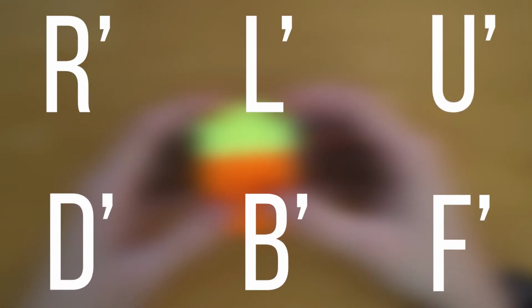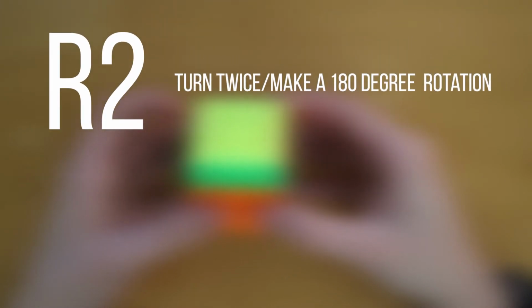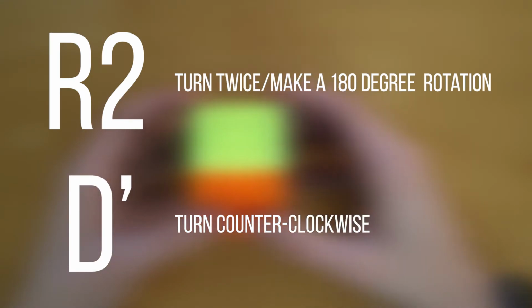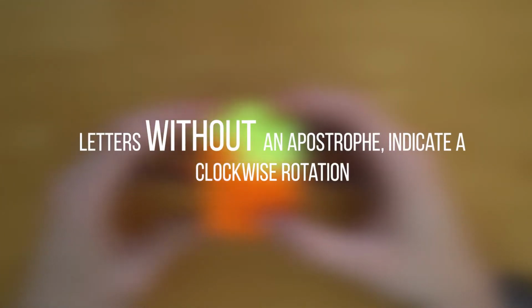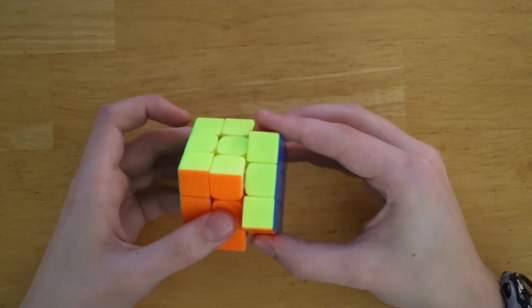You may notice an apostrophe or a number 2 after some of the letters. Those tell you which way to turn the face. The 2 means turn twice, or a 180-degree rotation, and the apostrophe means counterclockwise. Letters without an apostrophe indicate a clockwise rotation. Once you understand notation, you can execute pretty much any algorithm.